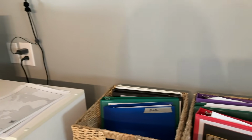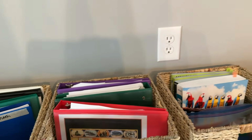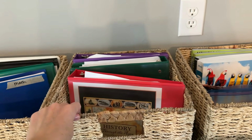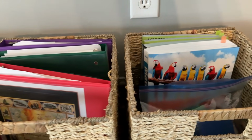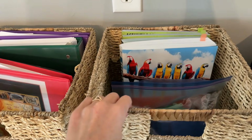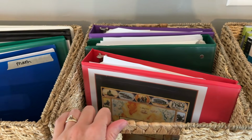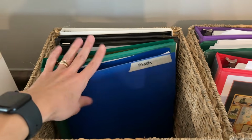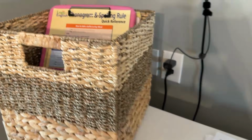Initially, my thought was that each of my kids would have their own basket and then the baskets would sit on the floating shelves. But I think they're gonna get just too heavy if I did that. So I kind of split some things up. Some of my first grader's stuff is gonna go in this basket. I've got history timeline stuff here. I have some science and a math folder, random things in here. And then I've got all of my son's reading and language arts stuff in that basket.